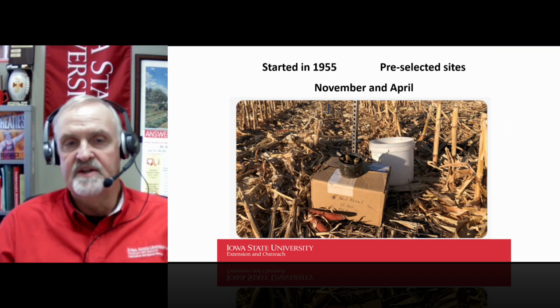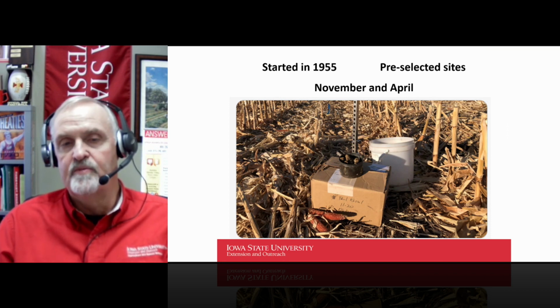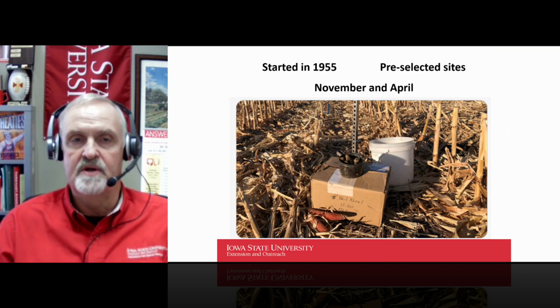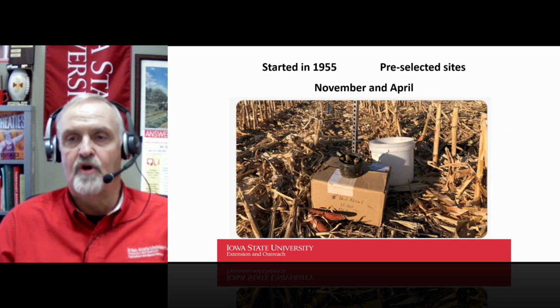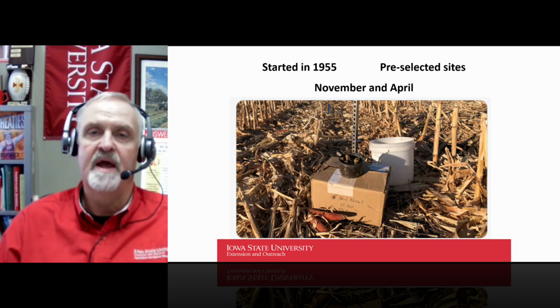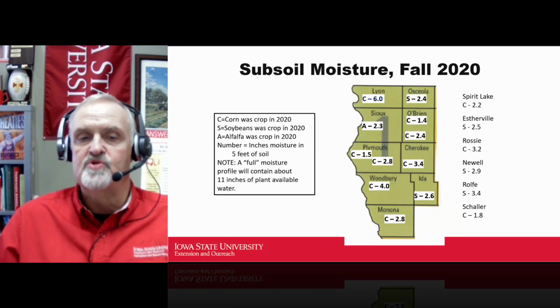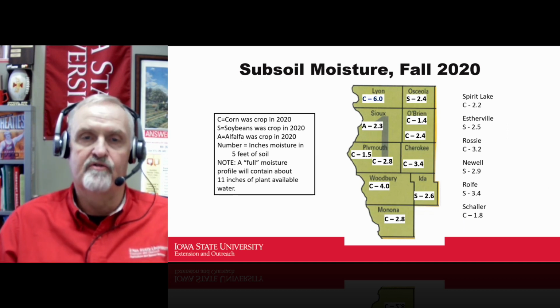We have pre-selected sites. Some of them actually began in 1955. We haven't pulled them for a couple of years because the last 2 years we knew we were at field capacity, so we saved our efforts. But we pull them at 1-foot increments, to 5-foot depths. We take that to the research farm, we dry those samples, and we can calculate how much water is available for a plant. With that, we create some maps of what those moisture numbers were. We try to target it the first of November, so these are numbers from the first of November.